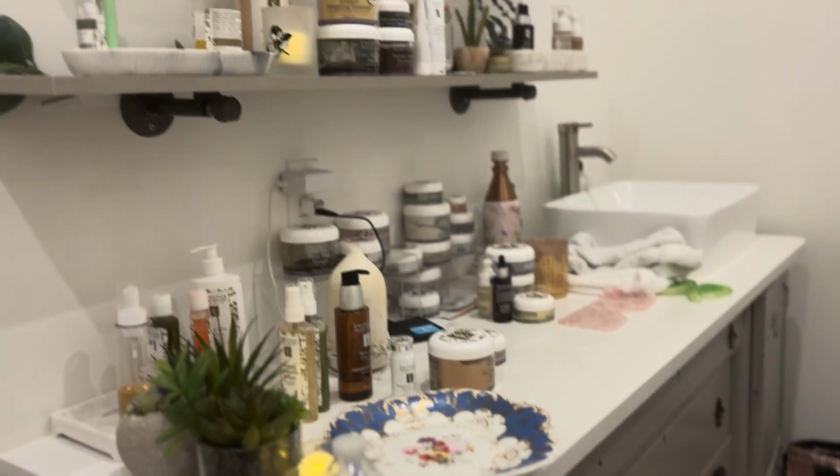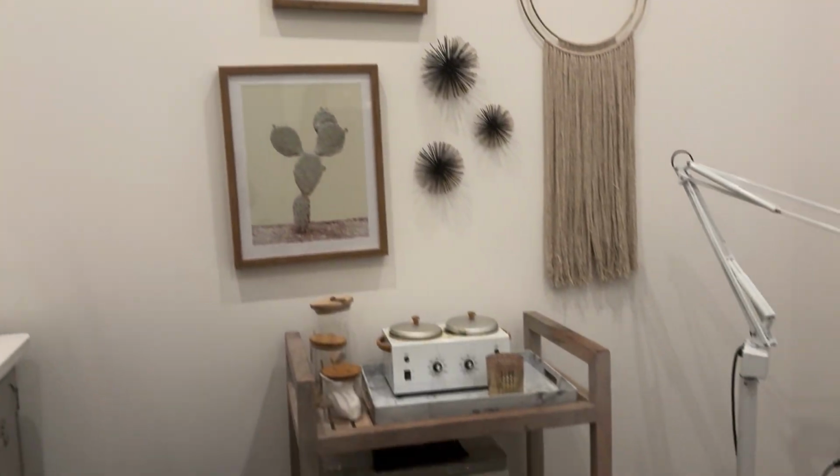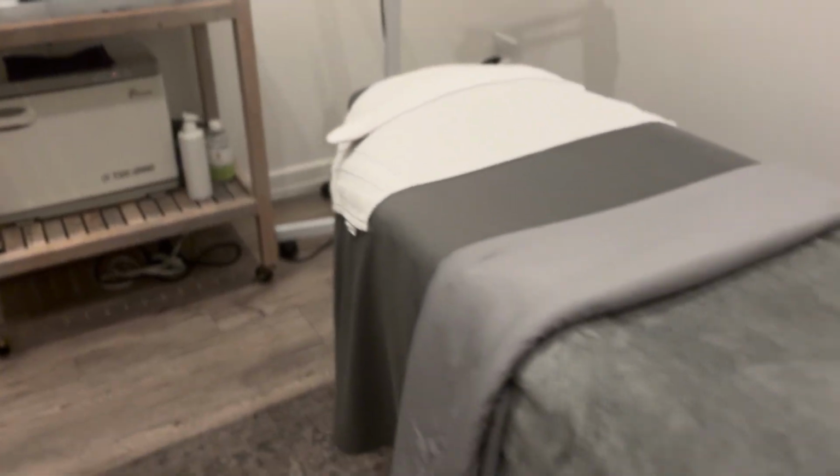And this is the room. This is the room. This is before the lights go down. She's really, really incredible. She turns the lights down and it's the most relaxing treatment ever. This is all organic. It's amazing. Highly, highly recommended. And the bed is warm.